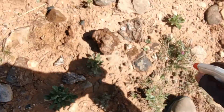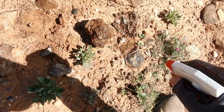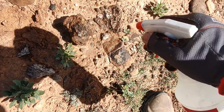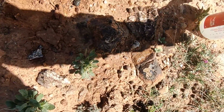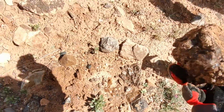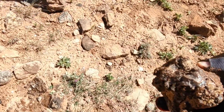I just set it down. There's some here, there's some here. That looks like some over there. In an interesting spot here. This is one I might want to cut and see what's inside. Yeah, that in a bucket.